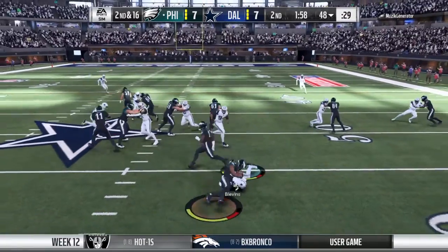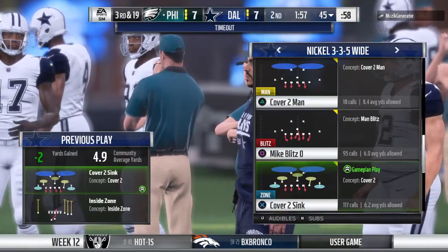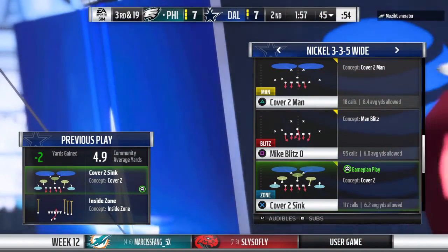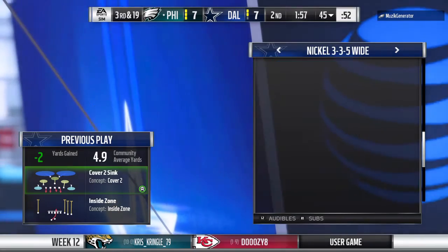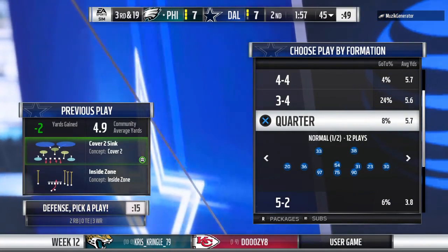They'll run it now out of the gun. And he'll lose yardage on the play back at the 45-yard line. And now a timeout called by the Cowboys defense. It's just their first, so they'll have 2 remaining here before we get to halftime.